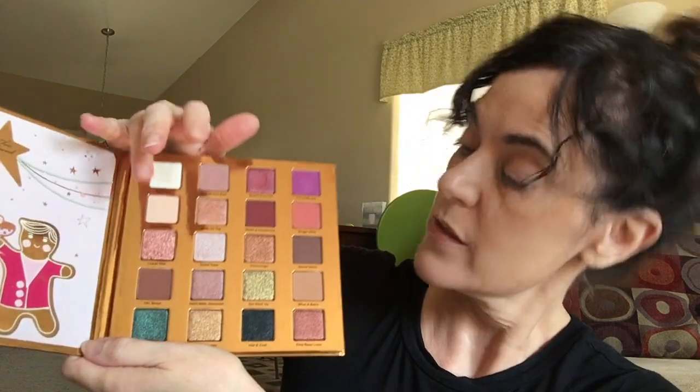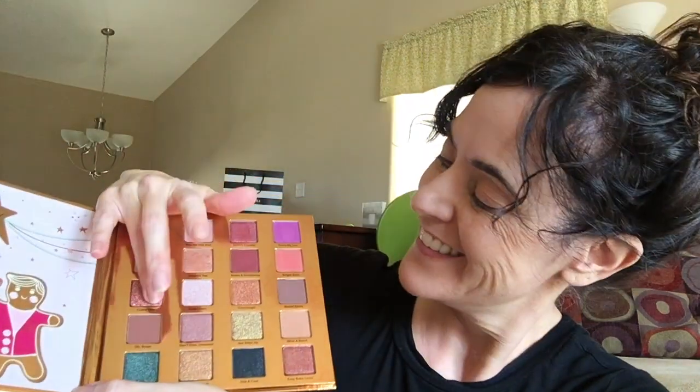Third row is I Love Yule, Tinseltown, Cinemagic. Oh, and this one, I should have used the other finger. Secret Santa. Secret Santa is that one. They look pretty good, I must say. So there are the next 4.